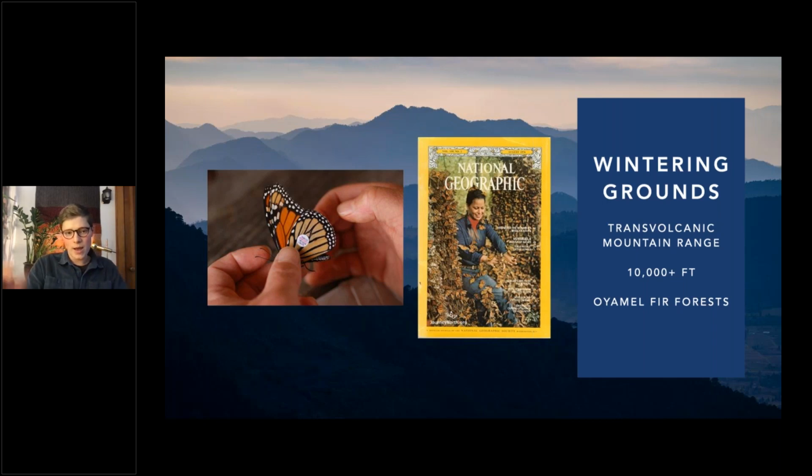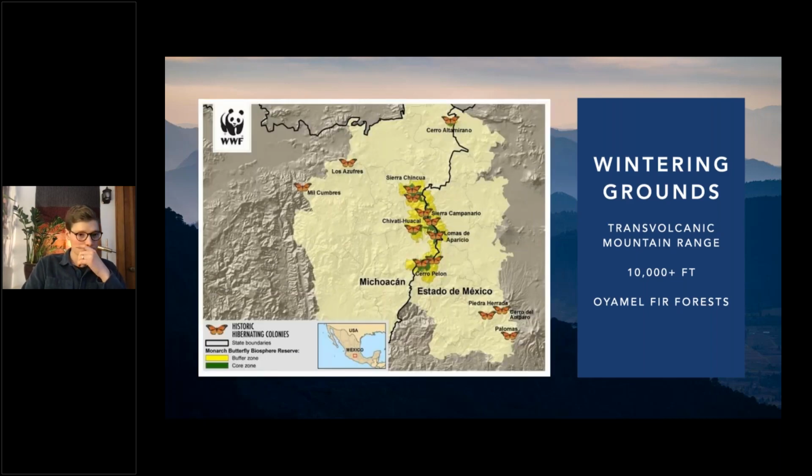As we're looking at that map of the southern migration, it's happening about in September, October, November, and the arrival to the wintering grounds happens about in November, which coincides with the Day of the Dead celebration. And it's believed that the monarch butterflies are the souls of the departed returning home. So a lot of cultural history here tied in as well.